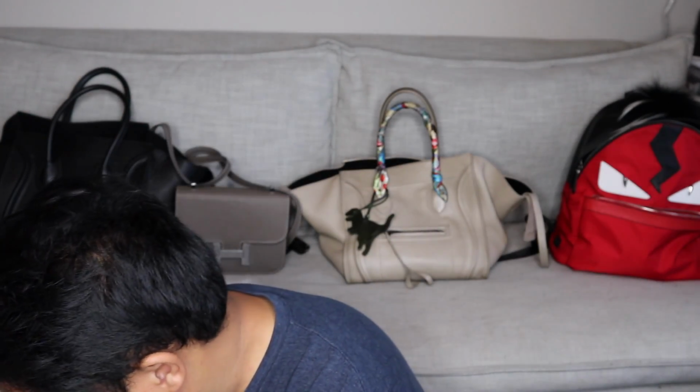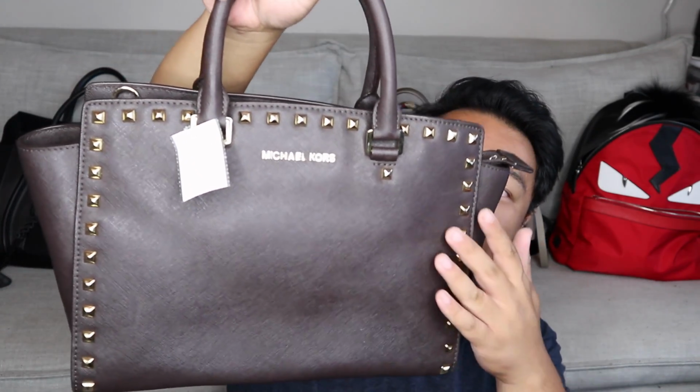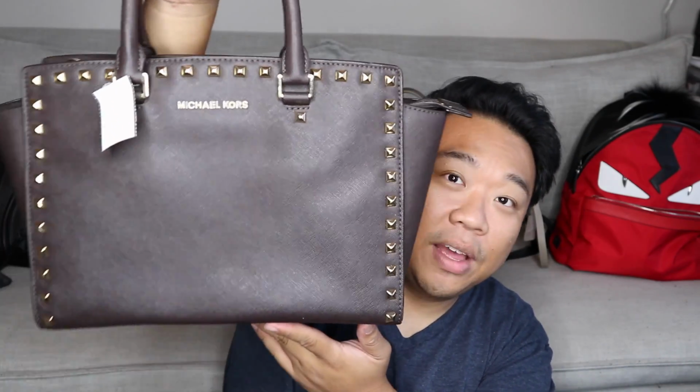Okay, the last item that I have is this Michael Kors. Oh, that was $4, so $4 times $2.80? Yeah, I think so. This one is Michael Kors Selma. It's in a dark brown. It has gold studs, and it does have the crossbody strap right here on the inside. And this bag is so cute. I feel like the Selma is, other than the Hamilton, one of my top faves from Michael Kors.